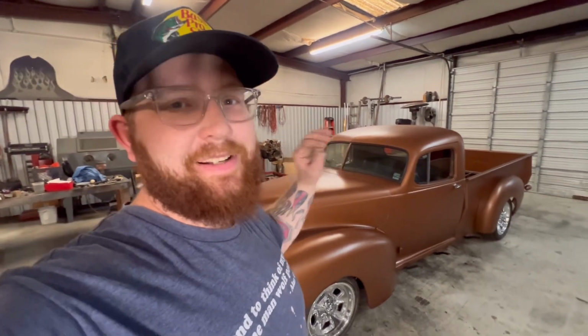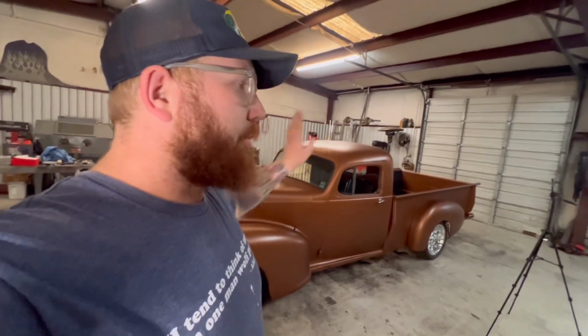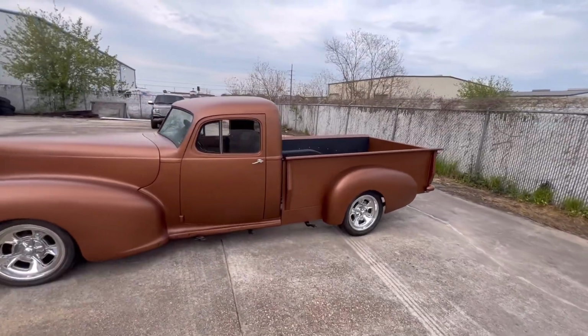Here, we'll move it outside and we'll put it in the sun for you to see it. You can see all the color in it, and then we'll bring it back in. But it doesn't run, so I gotta push it out, only because of the distributor and the carburetor setup. So we're gonna push it outside real quick, show you, and then we'll bring it right back in. So this is it out in the sun.